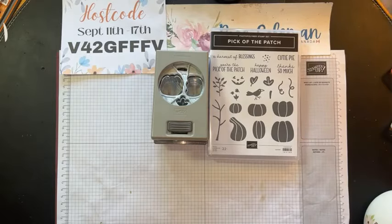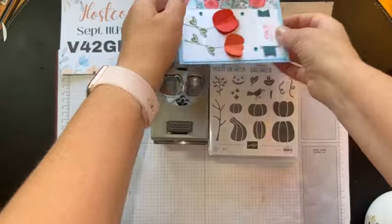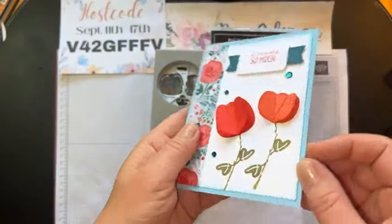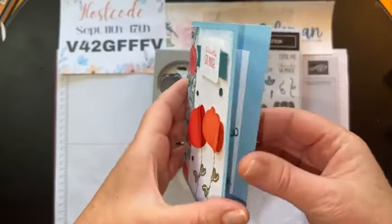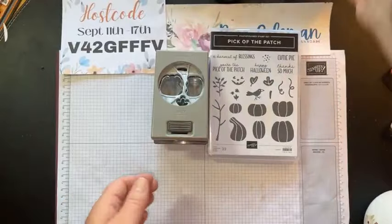If you missed my video yesterday, I was so excited to make these little fun flowers on my card. They are 3-dimensional. You can fluff them up, but then they flatten down to go into your envelope, and then cutie pie on the inside. So we're going to make a different card today.